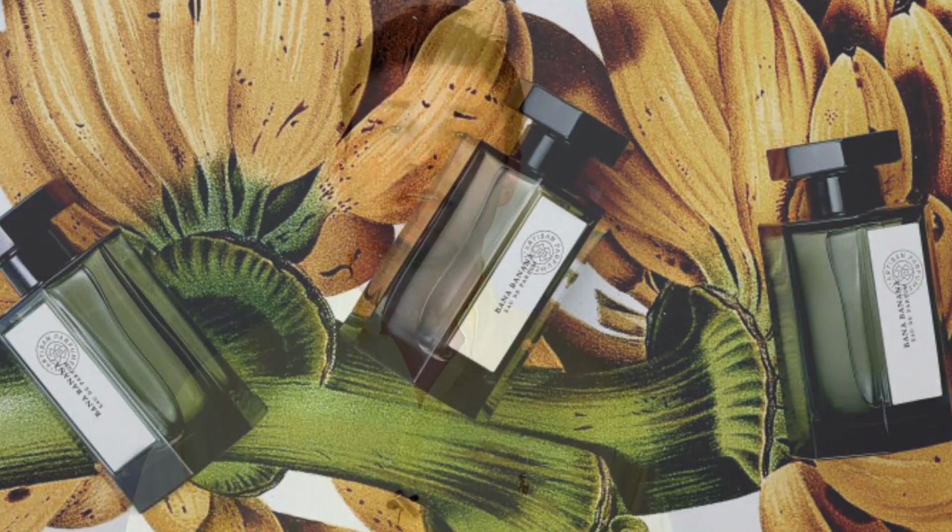L'Artisan's BANA BANANA literally just hit stores. It's a 2019 release. The nose behind this fragrance is Charlène Elena, who happens to be Jean-Claude Ellena's daughter. BANA BANANA is an eau de parfum concentration, and it retails for 165 USD where L'Artisan fragrances are sold.